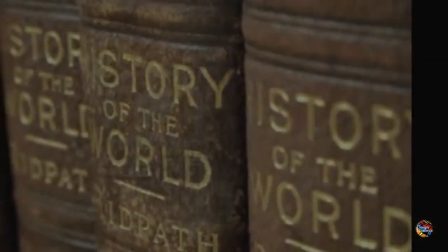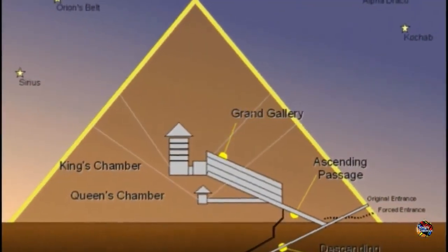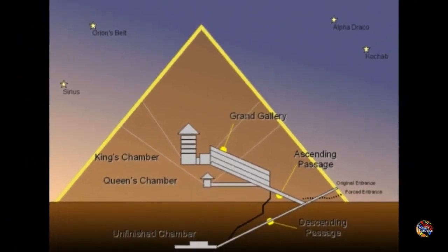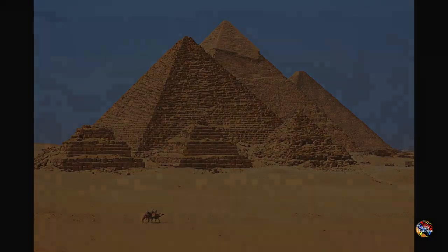So why is an incorrect version being taught in school about the purpose of these incredible structures, leaving out important information, including the fact that long vertical shafts, known as the King and Queen's Chambers, point precisely to the star constellations of Orion and Sirius within the Great Pyramid of Giza? But even beyond those wonders and secrets of the great architects of the past, the real treasures of Giza may lie far beneath the surface.